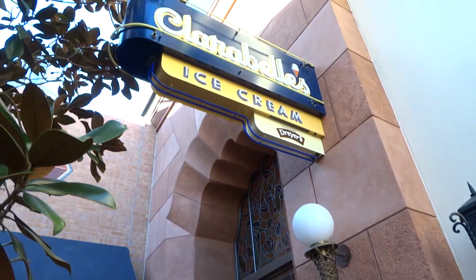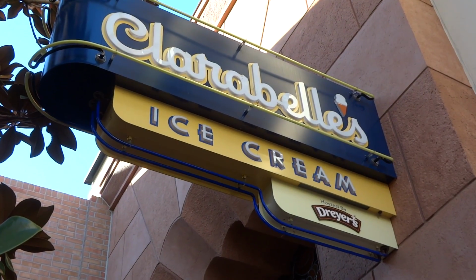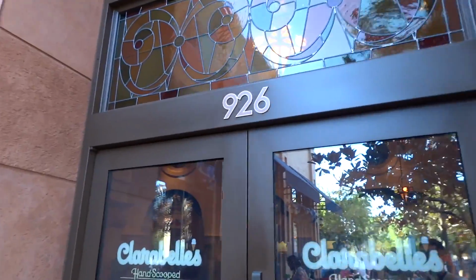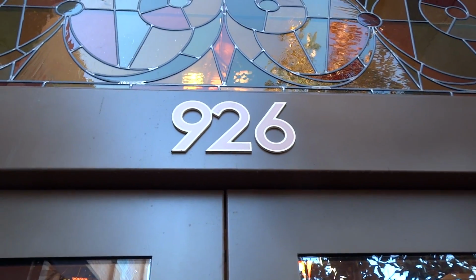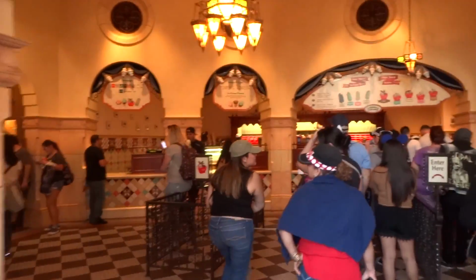Number 8, Clarabelle's Ice Cream. Clarabelle's is located at 926 Carface Circle. By adding a 1 in front of 926, you can see the significance. 1926 is the year the studio moved to its Hyperion Avenue location. The shop is named for Clarabelle Cow, one of Walt's early animated stars.